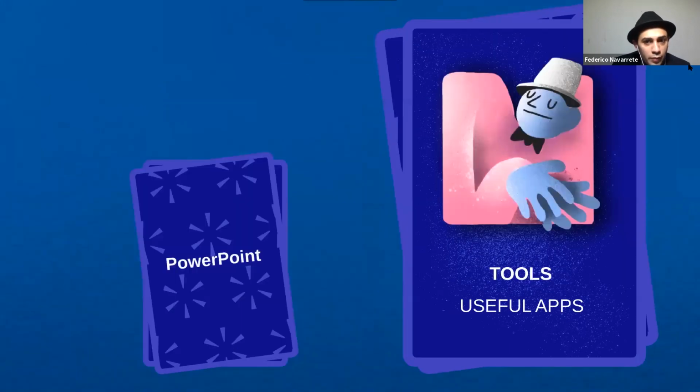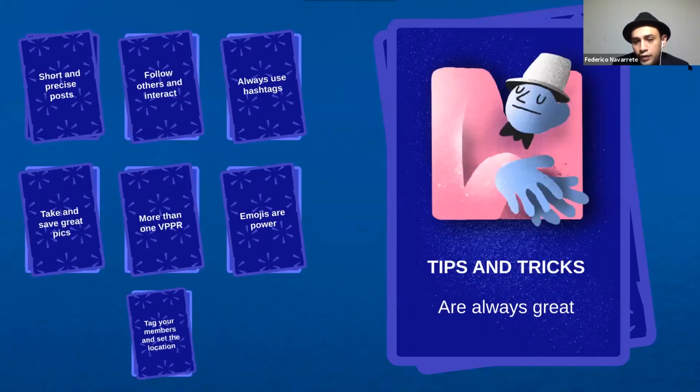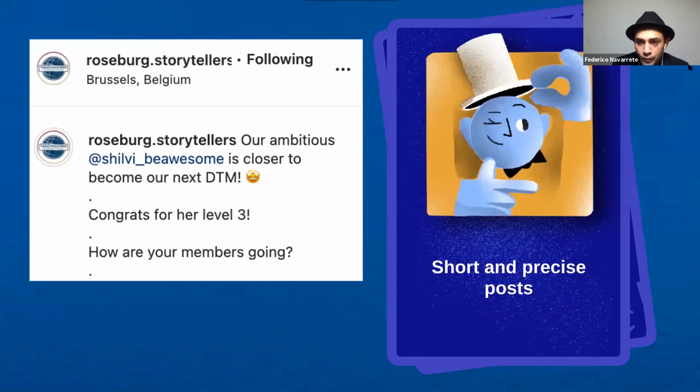Now we're going to go to the tips and tricks that can help you succeed in this game. Number one, short and precise posts. When you are not a large influencer or someone big in this game, you need to have precise messages. You see, we have only 3 paragraphs: our ambitious Shilpa is closer to becoming our next DTM because she's on that path. Congrats to her on level 3. How are your members going? We even finish every time with a question, because we want people to interact with us.